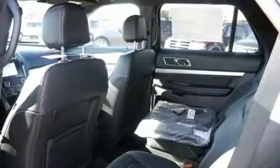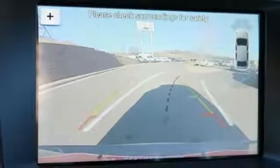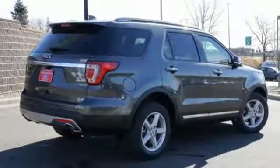The capability of a rear-view camera with washer, smart charging USB port, and MyKey are standard. Rediscover your own adventurous nature. Take this Explorer for a test drive.